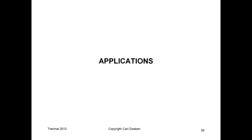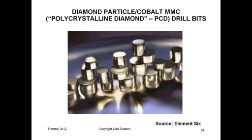We talked about a number of materials. Let's now take a look at some applications. Diamond particle reinforced cobalt metal matrix composite drill bits have been used for many years in rock drills.